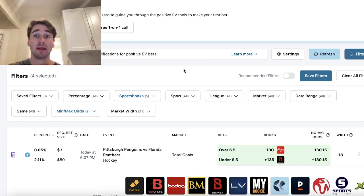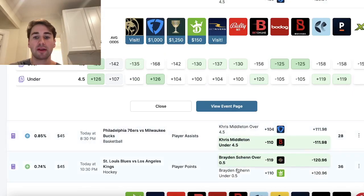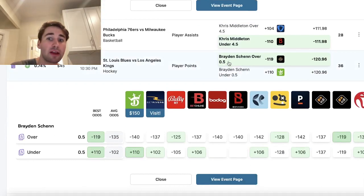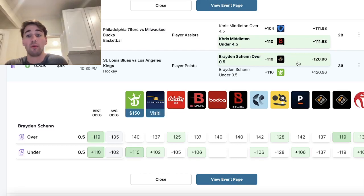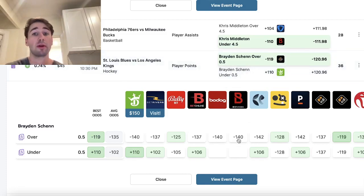They set lines independently. So you can see there's 2 really profitable plays on Bovada, which we'll go through here in a second. But there's also value on Prize Picks. This play isn't on Bovada. Well, it is on Bovada, but at 21 cents worse odds, at a lot worse odds. Right? The odds you're getting is really important. The value you're getting is really important.